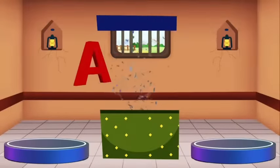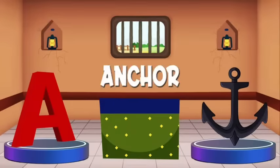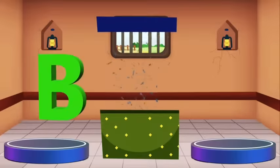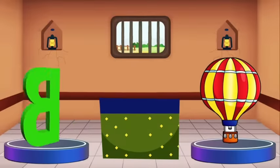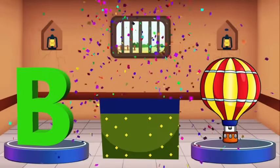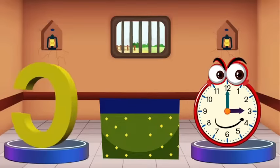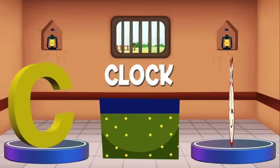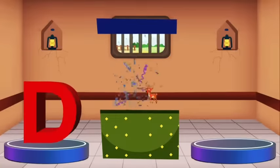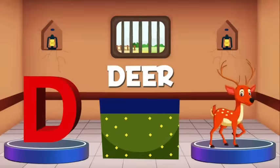A. A is for anchor. Anchor. B. B is for balloon. Balloon. C. C is for clock. Clock. D. D is for deer. Deer.